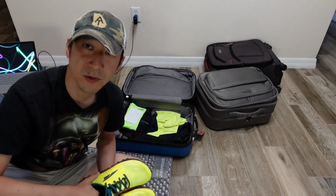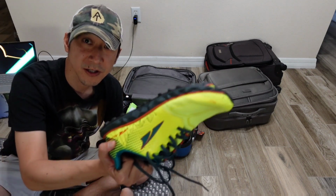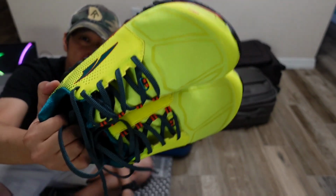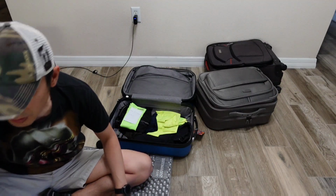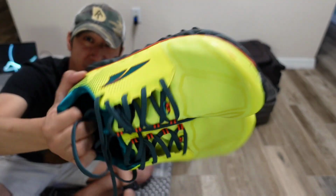2020 was a no-go, as we all know. Didn't go, so I got the Superior 4s. Had them for about a year. They've been in inventory. I'm trying to go low-key here with the color. I kind of want to blend in. So we got the Ultra 4 Superior 4s. They're just super light, super awesome.